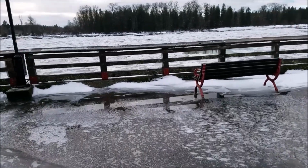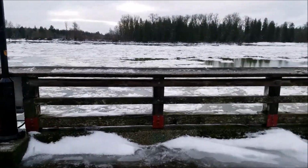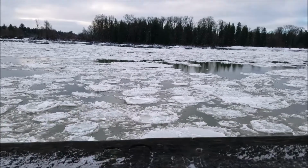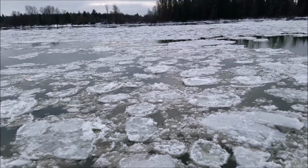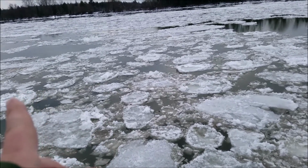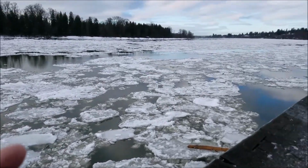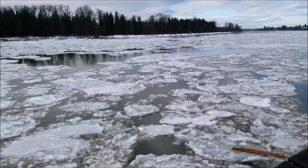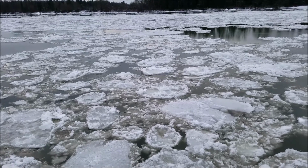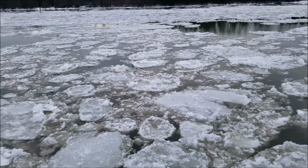And I'm walking through the ice and snow to get there, and I'm trying not to slip. Okay, there we are, the mighty Fraser River. Now I have to point out that that direction is east, and that direction is west. Now look at these icebergs and snow on here. Which way is that flowing? Here, I'll steady the camera and give you a better look.